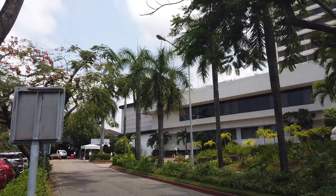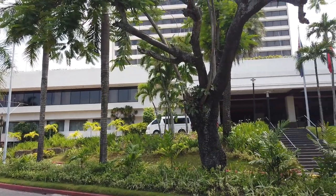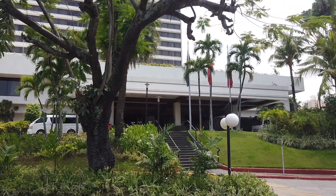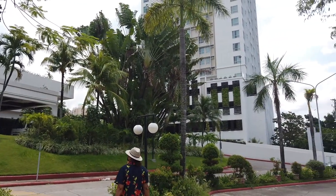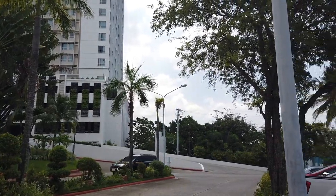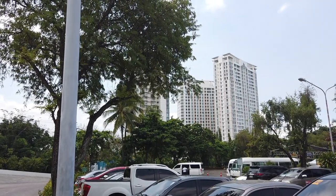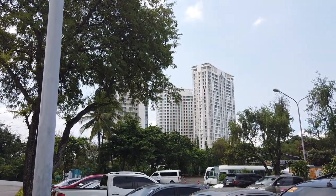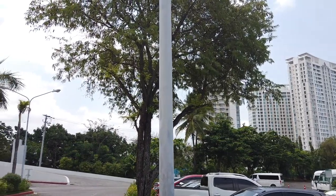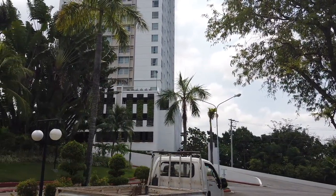So you can see the lush gardens right here on the front. And Marco Polo also now sells condominiums, so they have the Marco Polo Residences, a four-story building in this corner, and right here near the actual hotel is their first Marco Polo Residences.